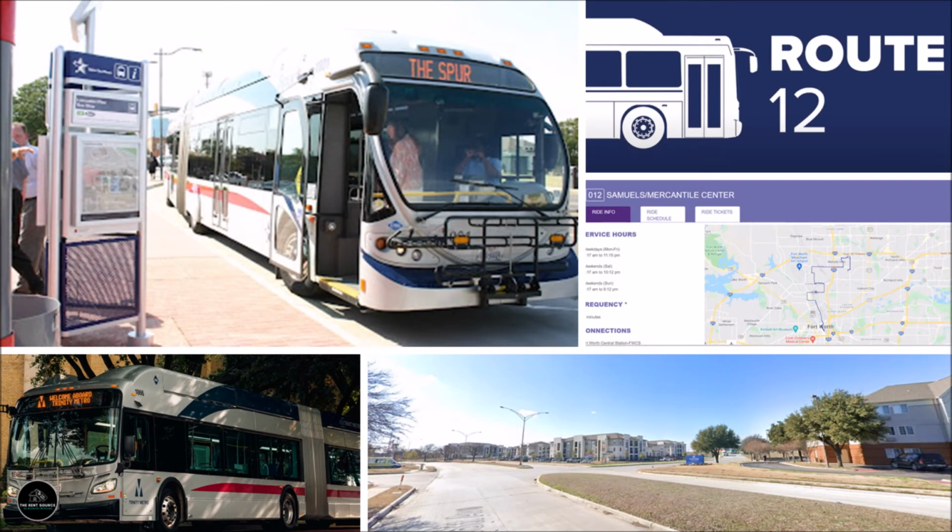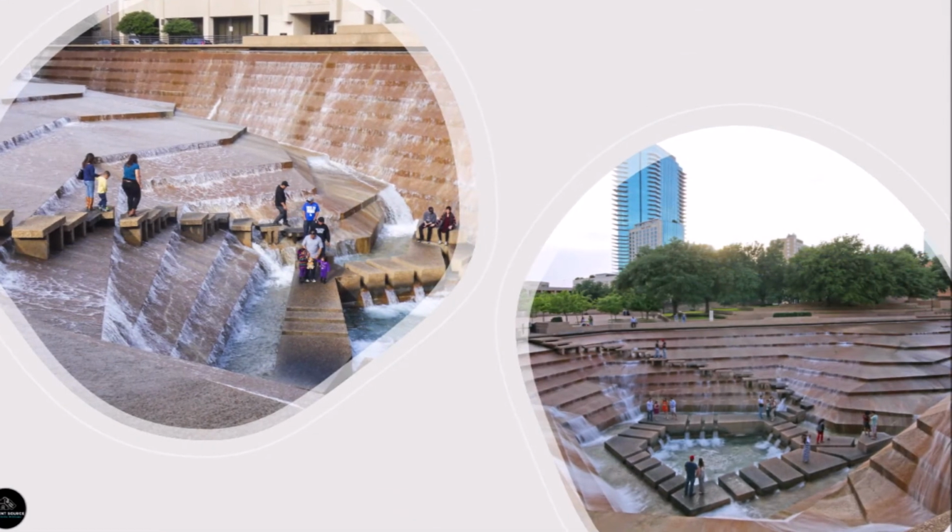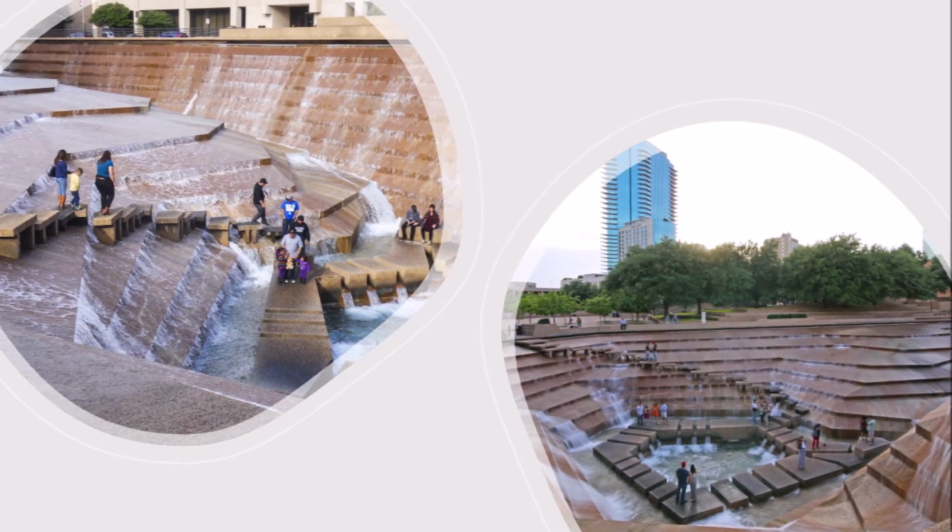This particular bus route does get you directly to the Fort Worth Water Garden Center, which, fun fact, is free. And so I guess that's something else that you can do with the kids.